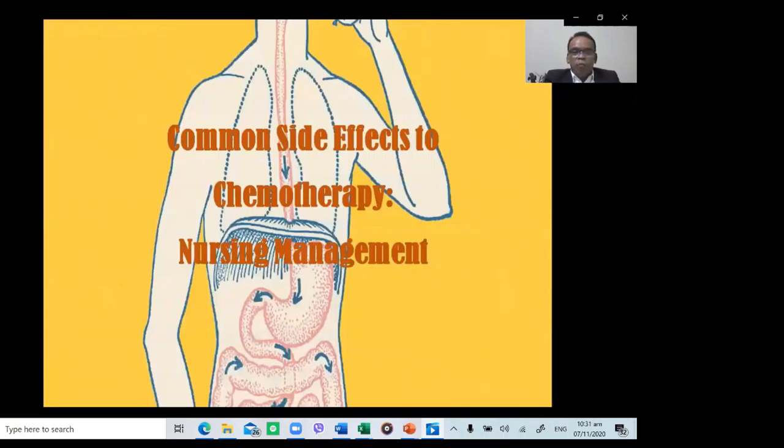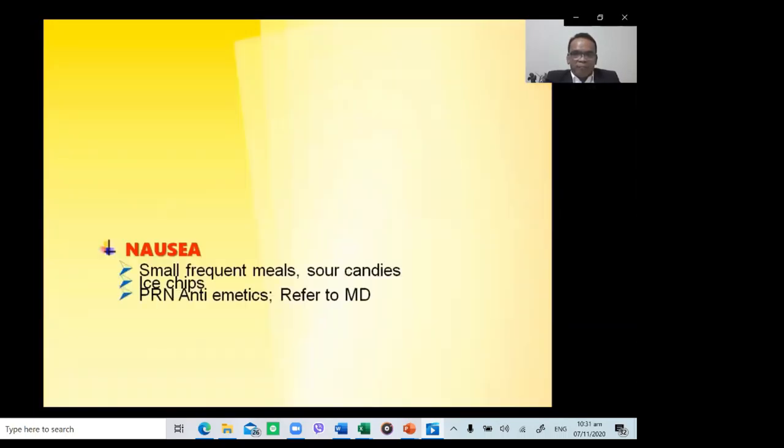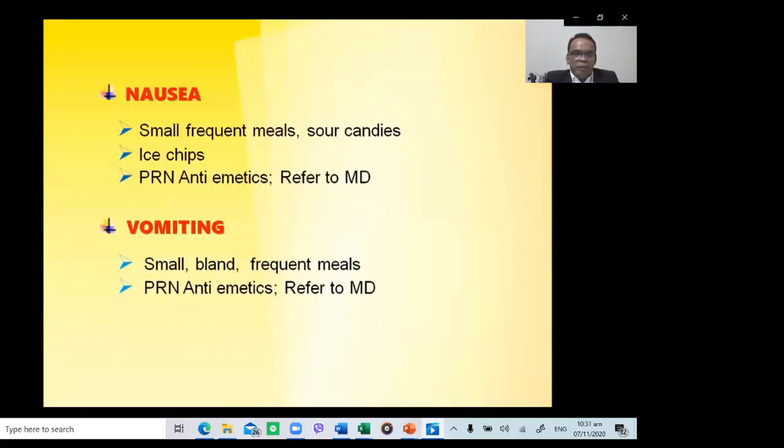Now, let's go to the common side effects of chemotherapy and nursing management. First, nausea and vomiting. This is the most common side effect of chemotherapy treatment. So our nursing management is to advise the patient to have small frequent meals, or we may give sour candies or ice chips, or give the patient PRN antiemetics. Usually, antiemetics are given as take-home medications.